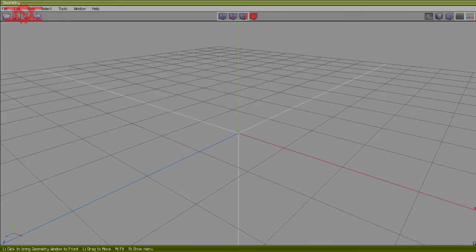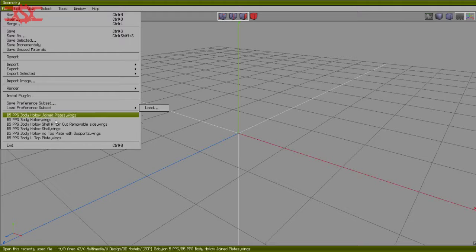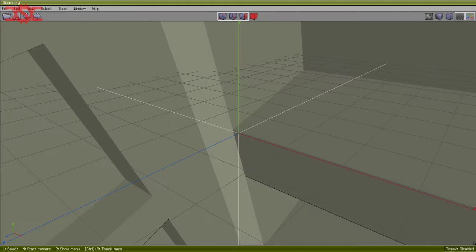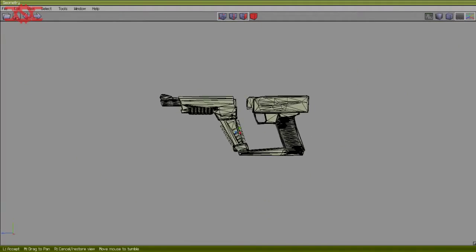So this is Wings 3D, my 3D application of choice. What I'll do is import something, an STL file. This is the model I'm working on. I have a model here that I was going to start working on another day, but I need to extract it first. Is it pistol? Alright, so let's have a look at the combined model. Hopefully it'll be combined in one actual logical part. Yes, it is. It is Wings 3D, my favourite.